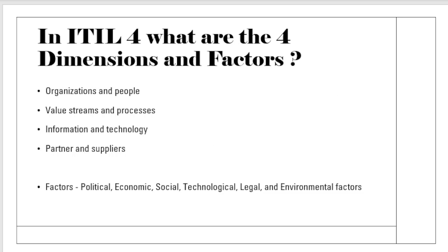So what are those 4 dimensions and factors? The straight answer is organisations and people, value stream and processes, information and technology, partners and suppliers. Those are the 4 dimensions in version 4 of ITIL. Now the factors are political, economical, social, technological, legal and environmental factors.